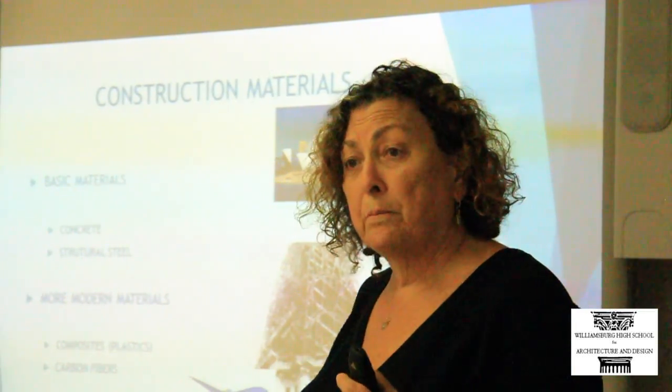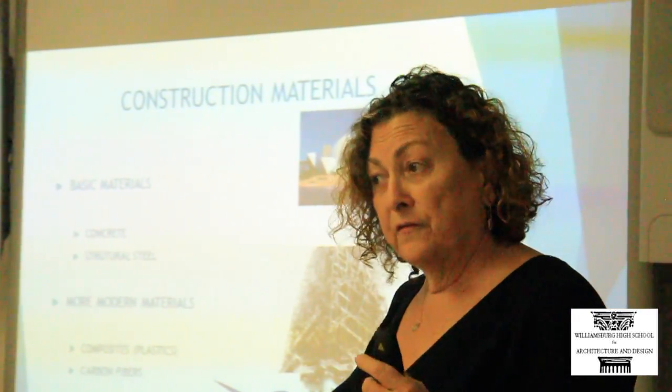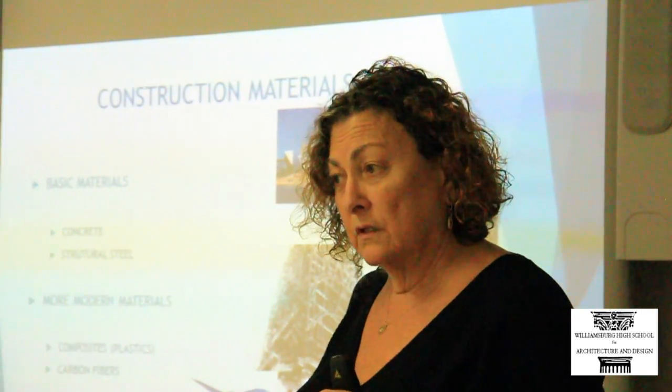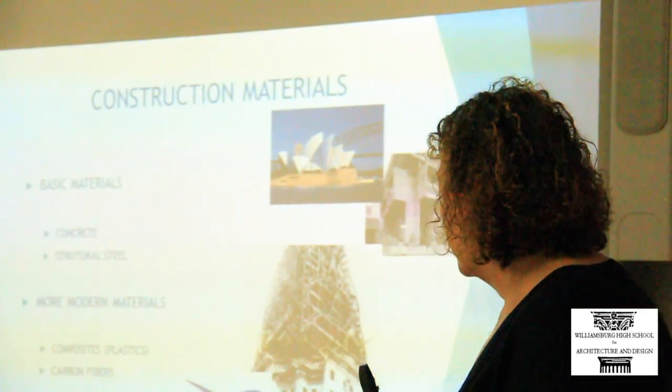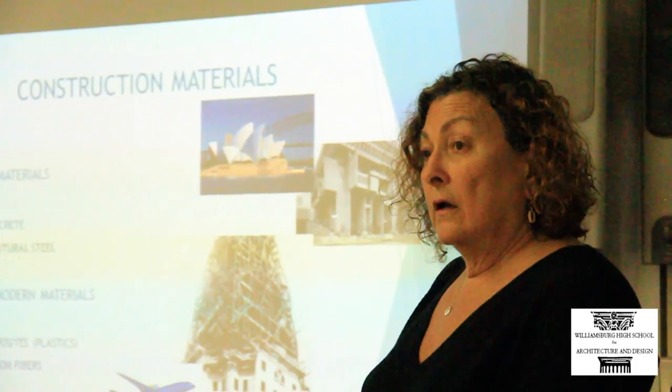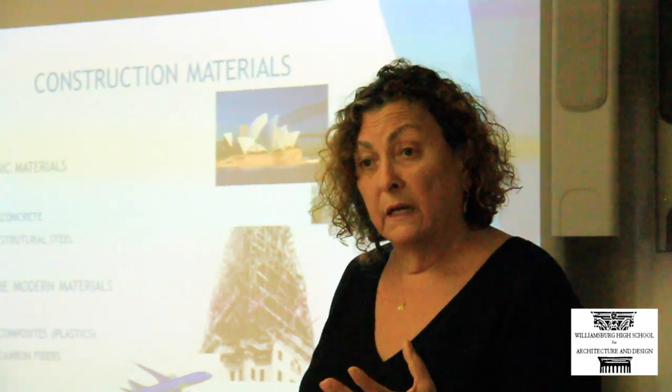You are familiar with the Empire State Building, right? That's the first skyscraper that was built in New York. That used to be the tallest building in New York for many, many years, but no longer. And then there are more modern materials, plastics. We call them composite materials, very unusual metals.